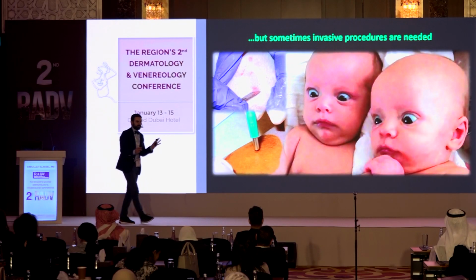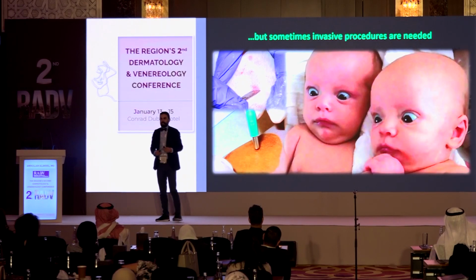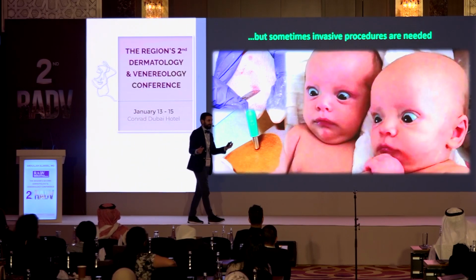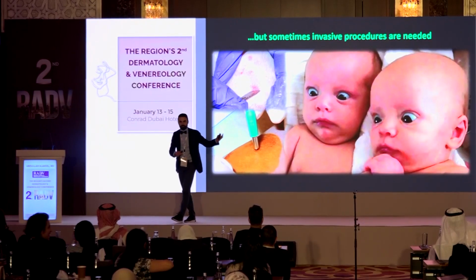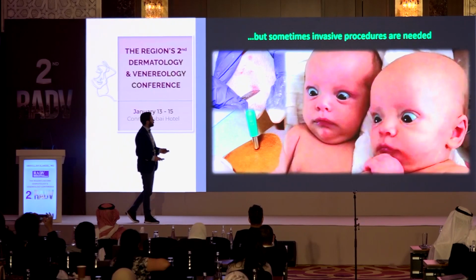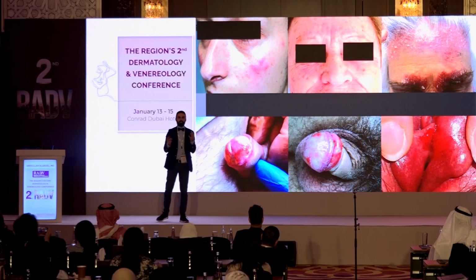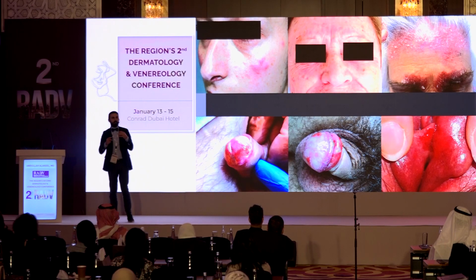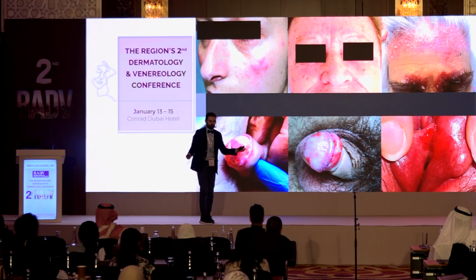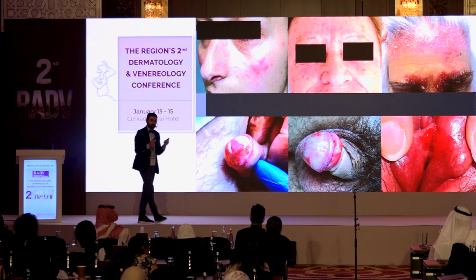Sometimes clinical examination is not enough. We have to do biopsy. And, you know, sometimes patients may be unhappy with this. Of course, in the pediatric population, but you talked about the pediatric population, so it's not my topic. I would like to talk about two challenging situations, face and genitalia. These patients generally don't want a biopsy because of scars or other reasons. And sometimes these conditions may look very similar to each other.